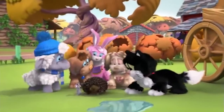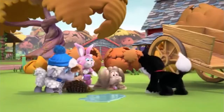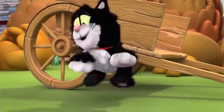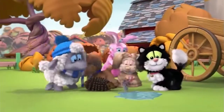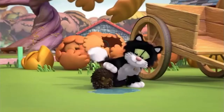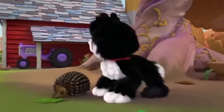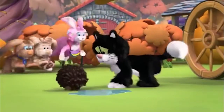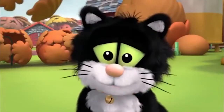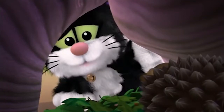Hello. You've uncurled. And we've answered the big question. Yippity-yay, yippity-yay. Shh. Oops. Sorry, Hedgehog. Yippity-yay, yippity-yay, yippity-yay. Hooray! Curled up in a ball because he was scared. Sleep well, Hedgehog.